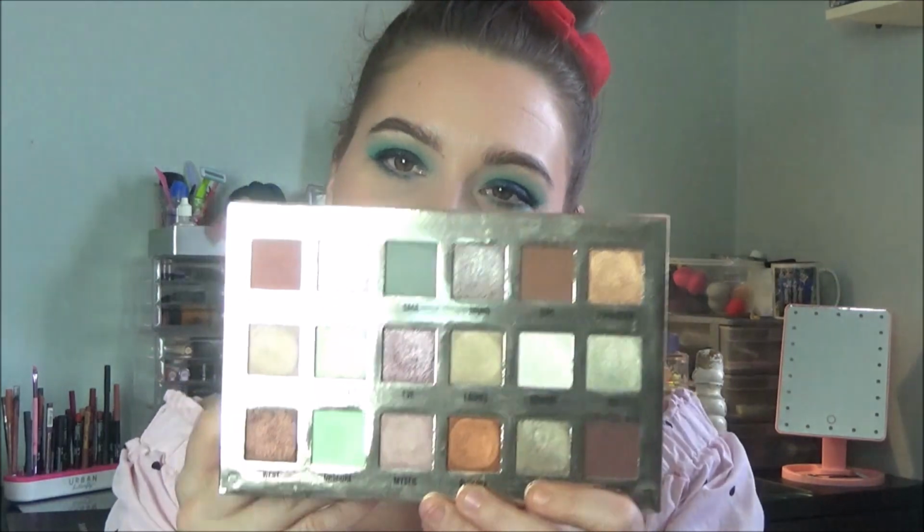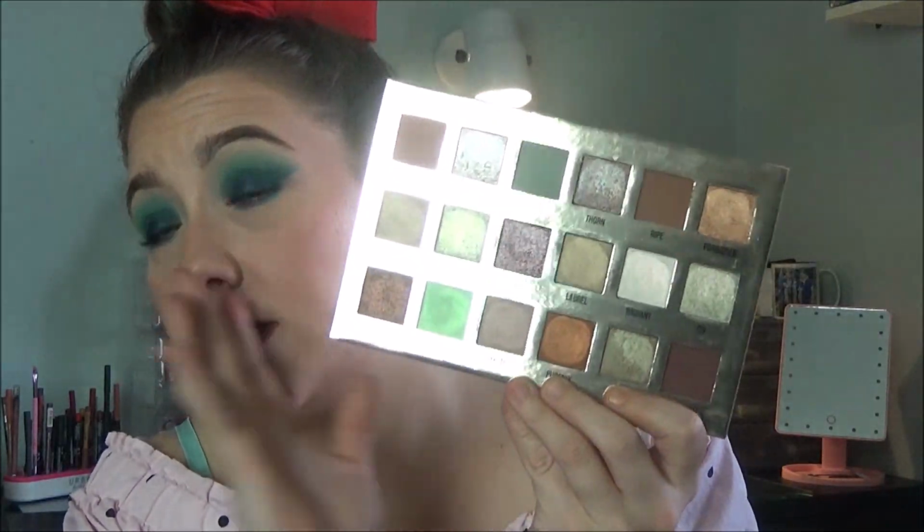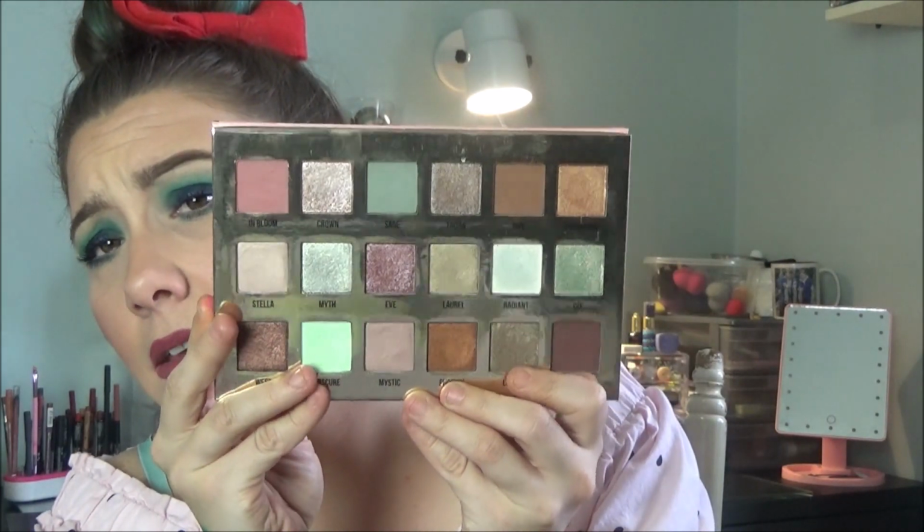Ugh, I love this palette, guys. I'm sorry, I have to pick this palette too. I don't know if I would use this as much as some of the other palettes, but it's so pretty. It's so freaking pretty. And it just brings me joy to look at it.